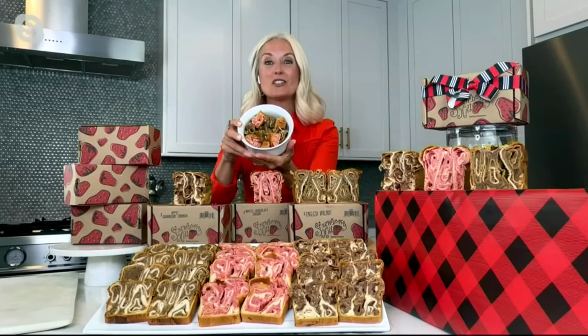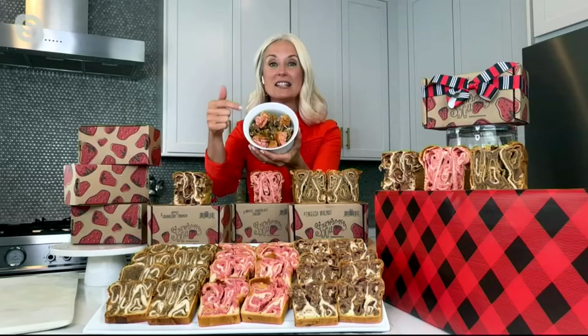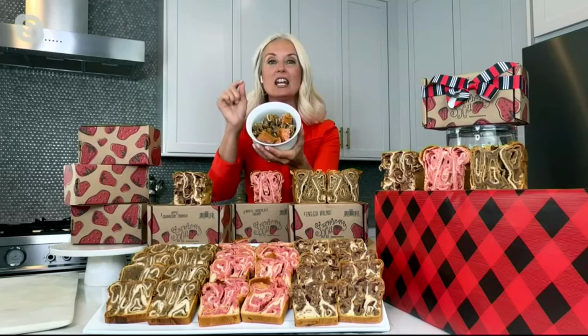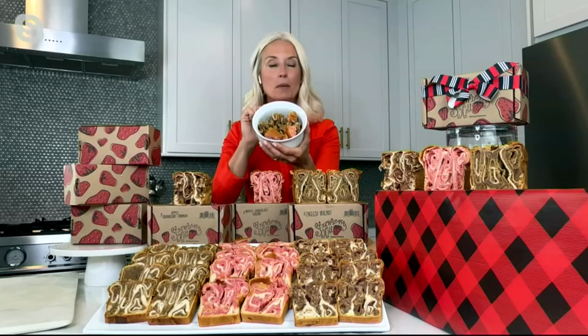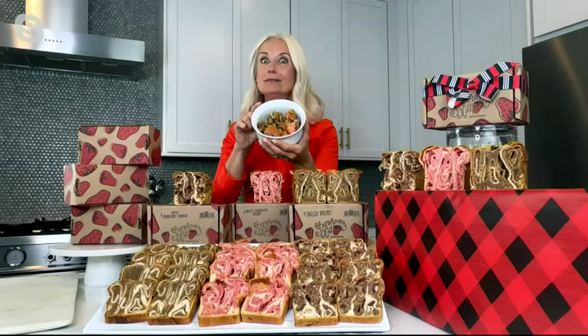I took pieces. So as I'm cutting and making slices, I took a couple of slices of each of the flavors and I cubed them up. This I am going to mix with just one egg, a little bit of milk, and bake it off to make a bread pudding.